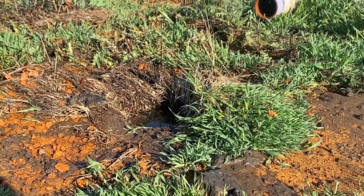The sprinklers around the casita were running just fine for about 10 minutes, and then all of a sudden they stopped. So I thought, uh-oh, something happened at the pump house. We lost water pressure right away. So I quickly made my way over this direction, and then on the way, I noticed this here.